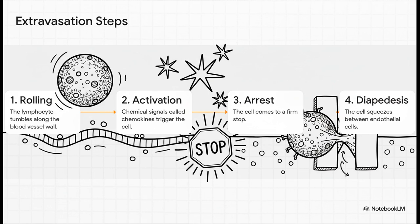Okay, so first, the lymphocyte just kind of tumbles and rolls along the blood vessel wall, getting slowed down by what are essentially molecular speed bumps. Then, chemical signals called chemokines activate it, and that triggers a massive change in its surface proteins. This leads to arrest, a sudden dead stop. And finally, in this amazing move called diapedesis, it literally squeezes itself between the cells of the blood vessel wall and pops out into the lymph node tissue.